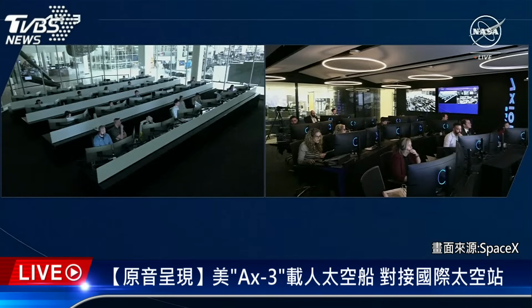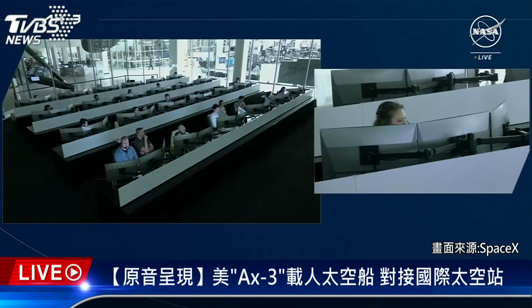Central Time. Dragon SpaceX on Dragon to ground, giving you the go to begin suit leak check procedure for 4.011. SpaceX Dragon on Dragon to ground in work.